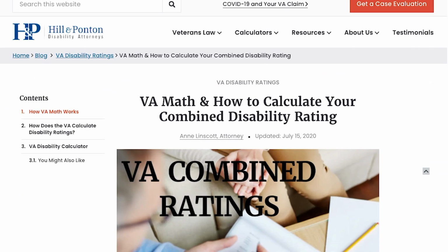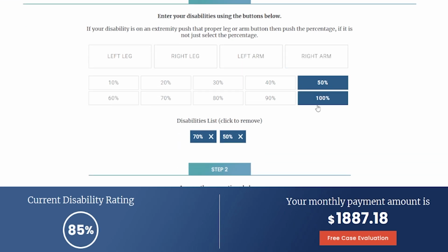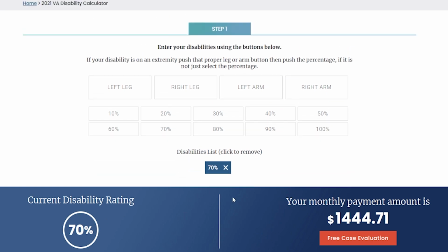So let's say you are given a 70% rating for PTSD as well as a 50% rating for migraines. If you add those, they combine to way more than 100, so that's not what they do. What they do is they have a formula where they combine them. So if you are rated at 70% for PTSD, then you are considered 70% disabled.